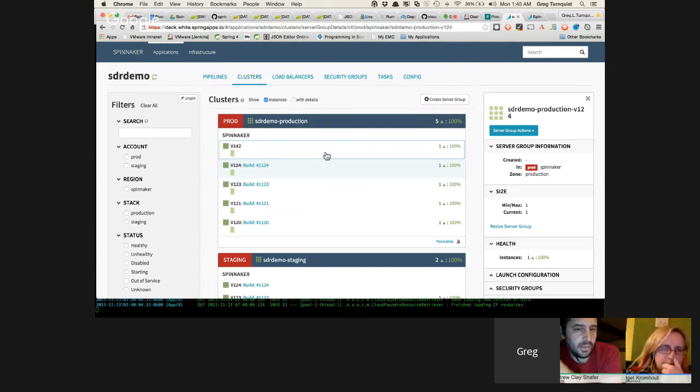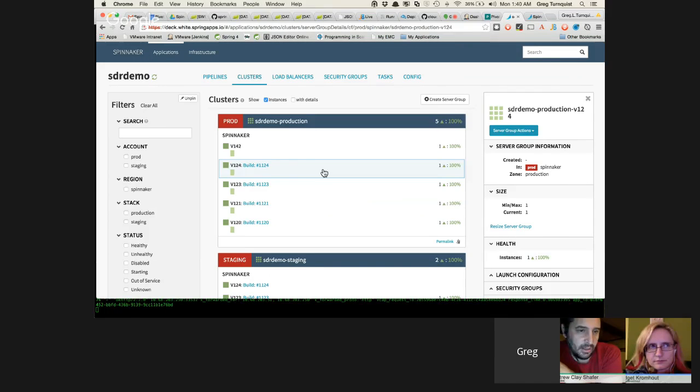And so here where you have V124, 123, those would all be under the same ELB on Amazon probably, or routes on Cloud Foundry. Exactly, and I don't have that working yet, but my plan is to code it up to have support, basically using map a CF route to that.